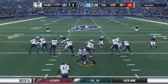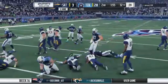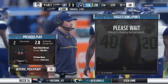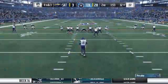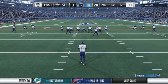Here we go. Now a handoff here to his running back. And he'll slip his way up across the 30 to the 32. Just a 2-yard pickup, and that should necessitate a call for the punt team here on 4th down.